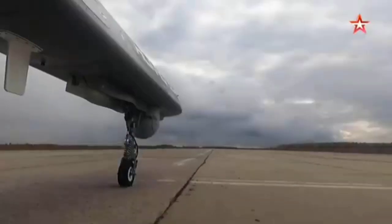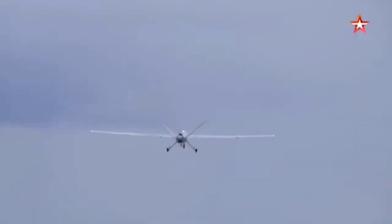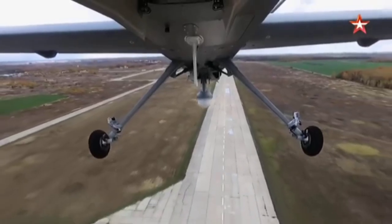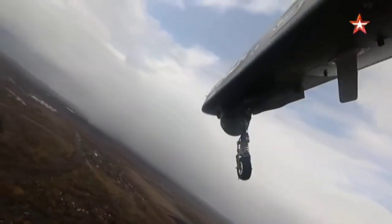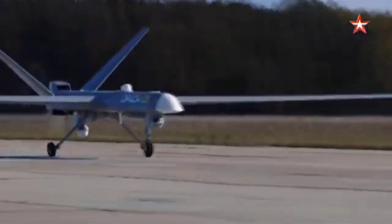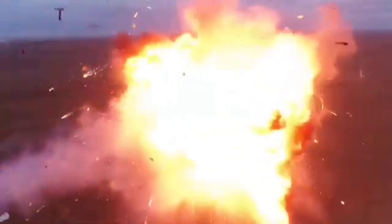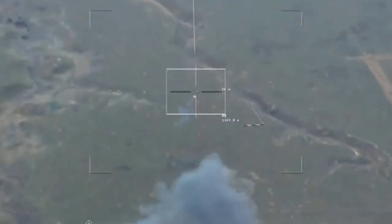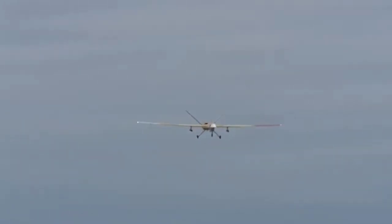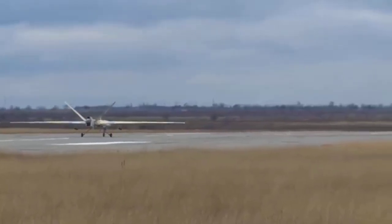Its dimensions are 8 meters (26 feet) in length and 16 meters (52 feet) in wingspan. It can fly for up to 24 hours and reach an altitude of 8,000 meters. The Orion has a number of sensors, such as synthetic aperture radars, infrared cameras, and electro-optical (EO) cameras. Additionally, the aircraft can be equipped with a range of weaponry, including bombs, air-to-air missiles, and air-to-surface missiles. The Russian military has deployed it in Syria and Ukraine.